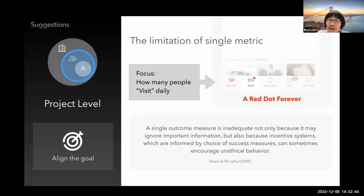So I discussed with my product manager why we should have this, and whether we should cancel it or adjust the logic. But my product manager told me they were under pressure: if they removed this red dot, people wouldn't click it, and it would reduce the daily visitors. That was one of the most important metrics, because at that time our big boss said that if you want to prove this channel is important to users, you need enough people to visit every day. This single metric led to a weird decision. It's a very clear example of how a single metric can mislead decision making.